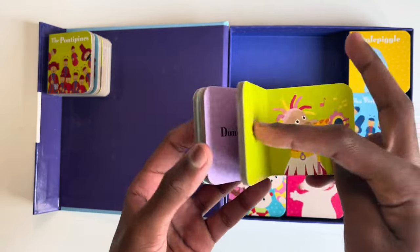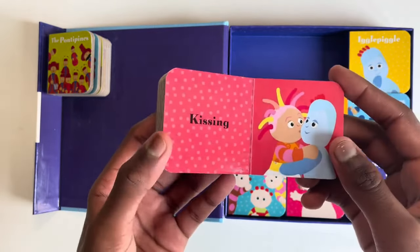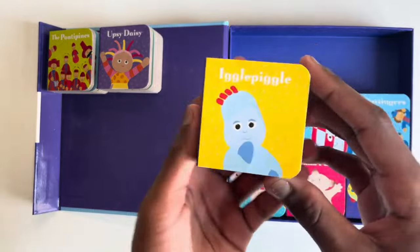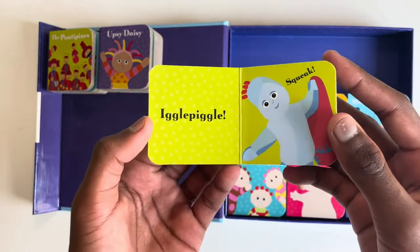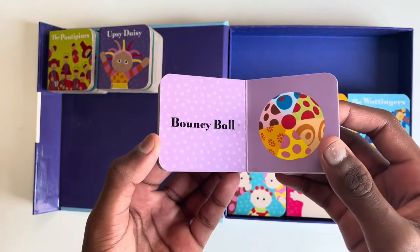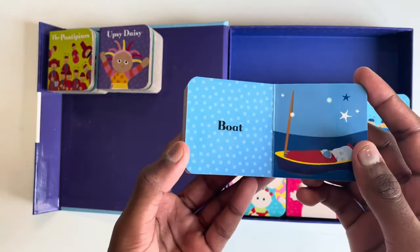Dancing. Singing, chasing, kissing. Iggle piggle squeak. Red blanket. Bouncy ball. Best friends. Boat.